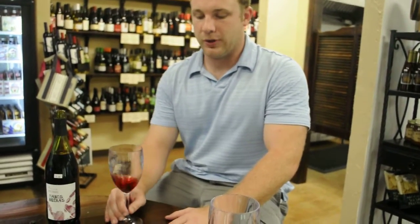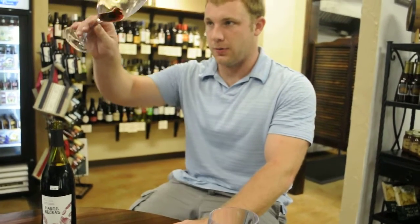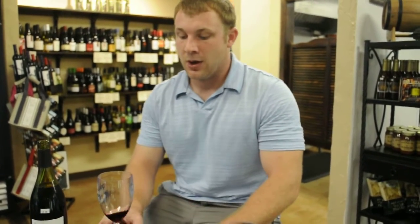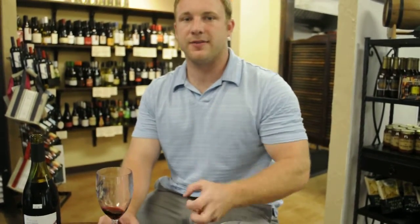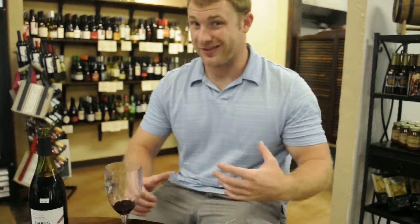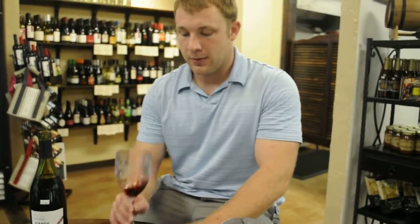And once you really get that nice smell, you want to go ahead and run it against the edge of the glass. And what you're doing there is you're actually checking the legs of the wine. The legs of the wine actually play into the sugar level and the tannin level of the wine and consistency. The thicker the legs, the more intense the wine is going to be, and sometimes that can either be intensity or it can be the sugar level, depending on what style of wine you're drinking.